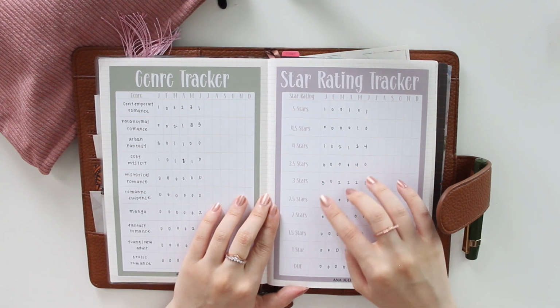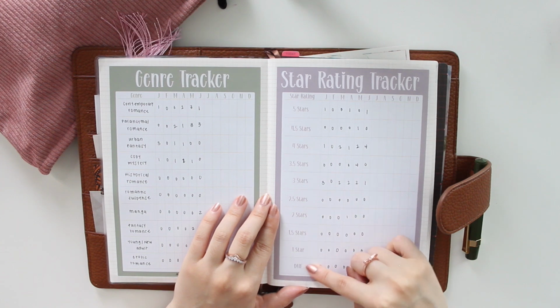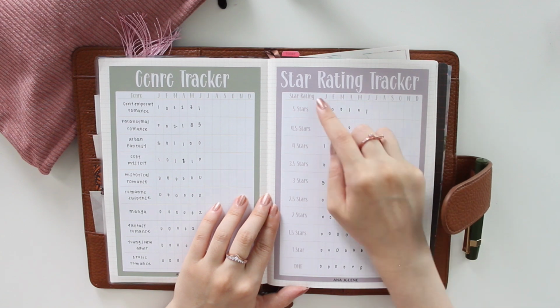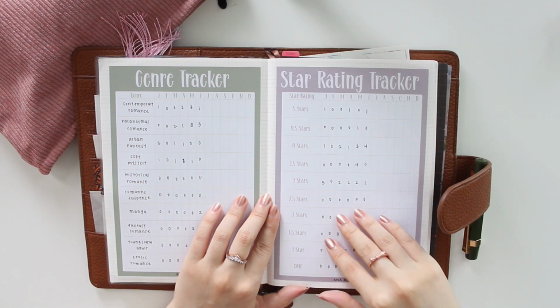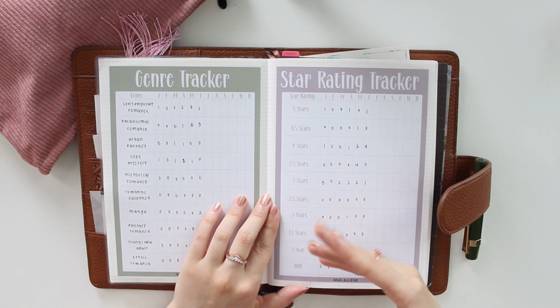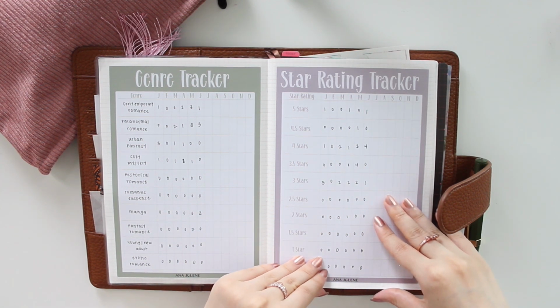And along the same lines, I do have the star rating tracker. So what I've done is I've already put in the star ratings. It goes by 0.5 increments, so you have 5 stars, 4.5, 4, and so on until 1 star and did not finish. So again, I tally up how many 5-star books I have read each month here. So I like to see that at a glance.